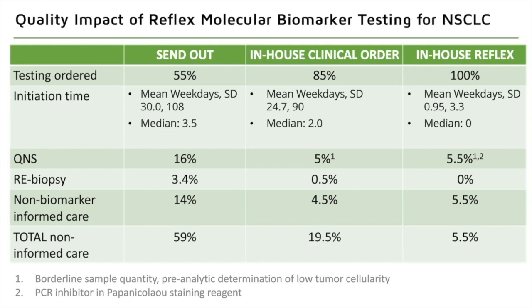In the end, upon implementing the reflex, 100% of our patients that should get this testing are getting this testing ordered. It's ordered as a reflex by the anatomic pathologist the same day the anatomic pathology diagnosis of cancer is rendered. Our QNS rate is still bouncing around that 5% mark.